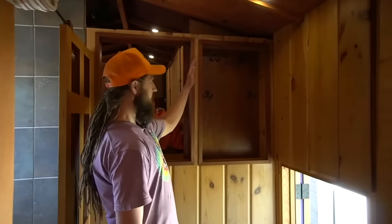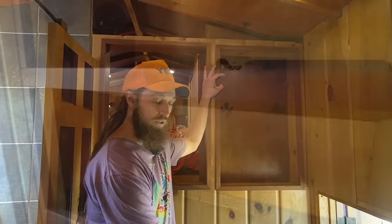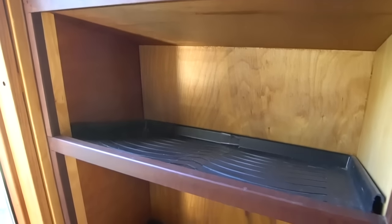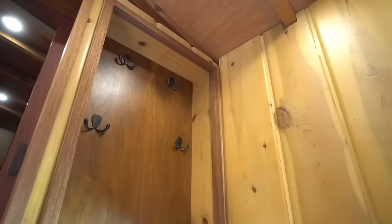Yeah, so this area is really more of our landing area. We've got shoe cubbies over here, and then over here we've got a spot for my fiance and I to dump our water bottles, hang our keys, and hang a rain shell when we come in when the weather's that way, an extra layer. Hats always end up on those hooks for me.